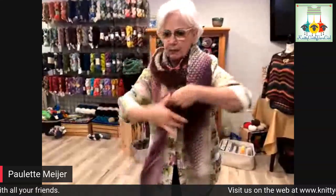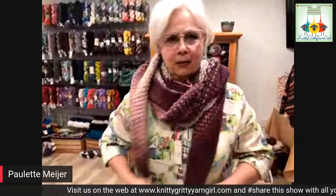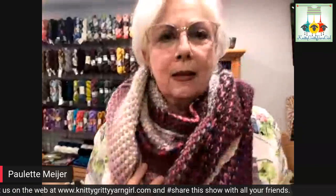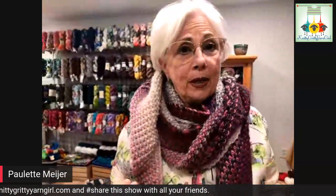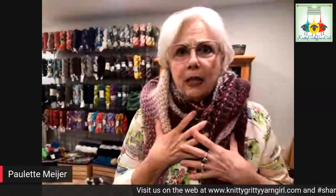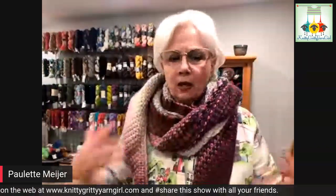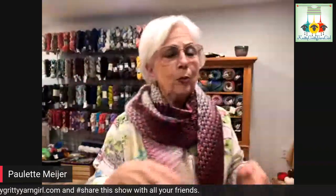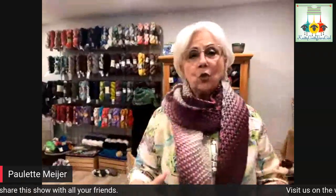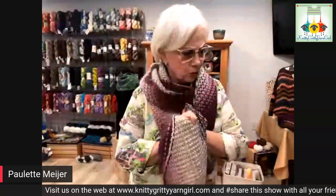And of course, because I'm short, you can wrap it and keep it. And this is a bulky weight. It's not super bulky, so it's really very, very nice. It's a beautiful yarn, and it's nice and warm without being overly heavy. And sometimes the super chunkies, for me, because I'm short, can be overpowering, where this is just perfect. It's beautiful. I love it, and it's a nice warm yarn.